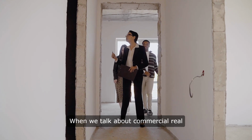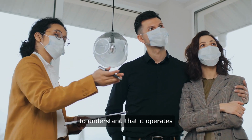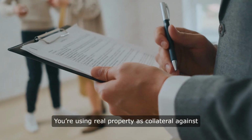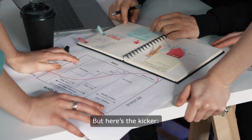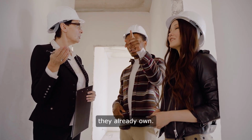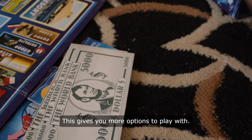When we talk about commercial real estate financing, it's important to understand that it operates similarly to residential mortgages. You're using real property as collateral against a loan to buy or refinance that property. But here's the kicker. Businesses can also borrow against the equity in properties they already own. This gives you more options to play with.